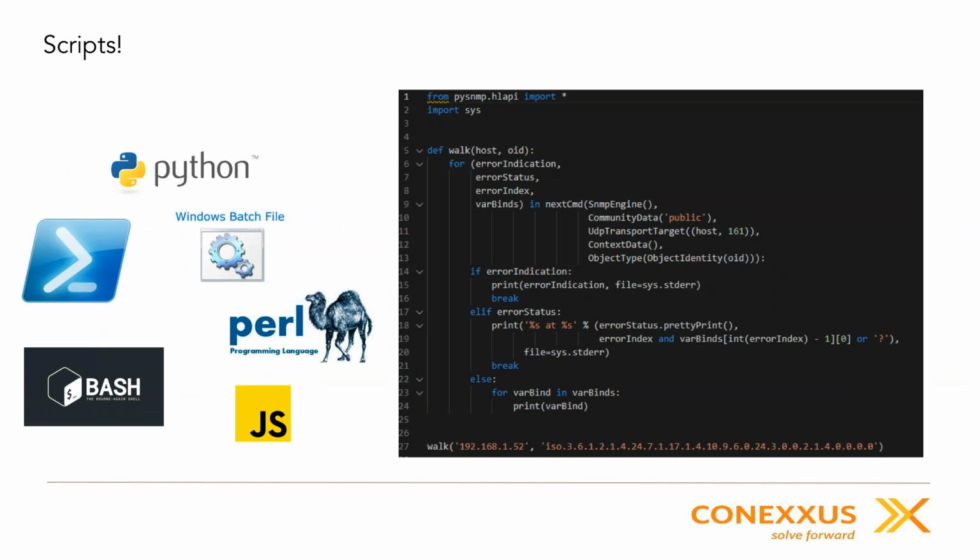There are some more ways that you can collect this information. You don't have to purchase a tool. There's a lot of open source scripting tools you can use. I've just got a couple of examples of some scripting languages: Python, PowerShell, Bash, JavaScript, Windows batch files. All of these can be used for you to create your own SNMP monitoring or other type of monitoring. There's modules you can import.